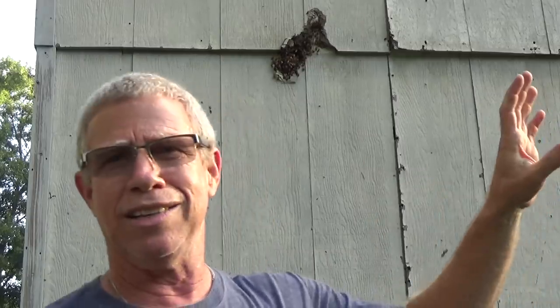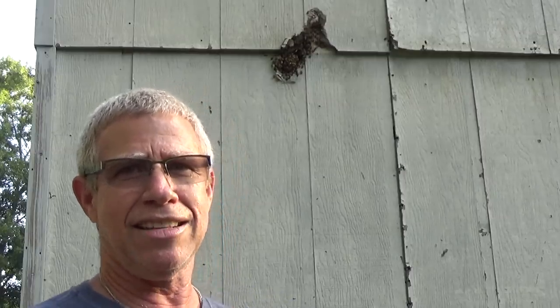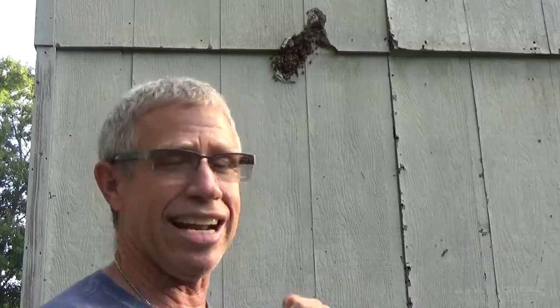Now what happened, they had a big, massive oak tree right over here, and I'm going to show you this. About 6 months ago, one of the limbs fell and landed on the shed and just took it out. And right after that, these bees moved into the building.